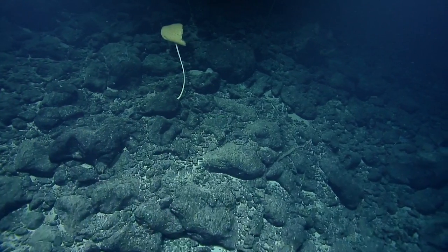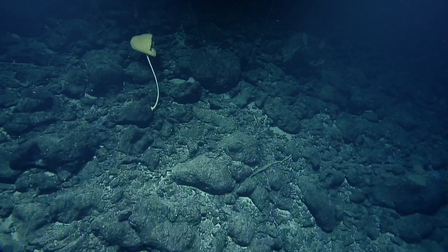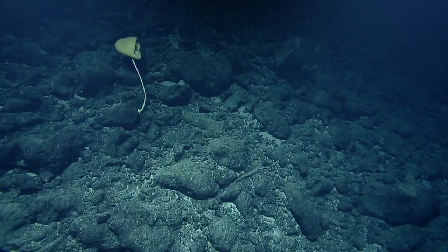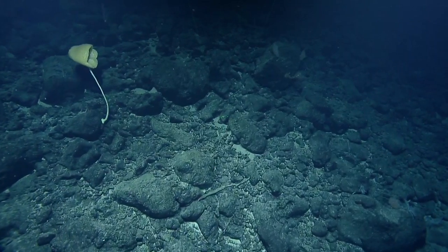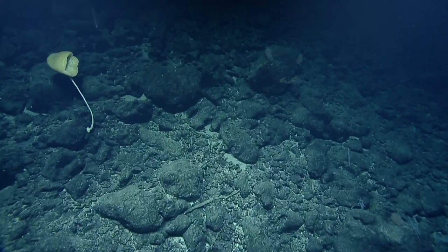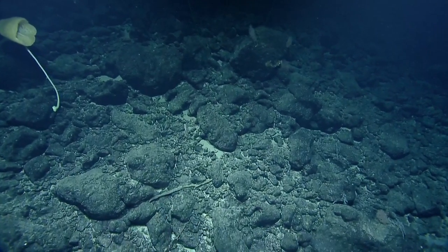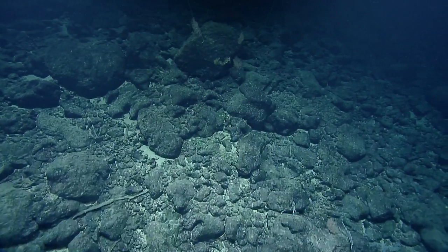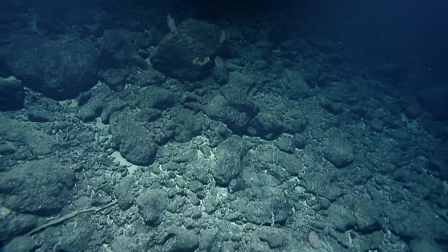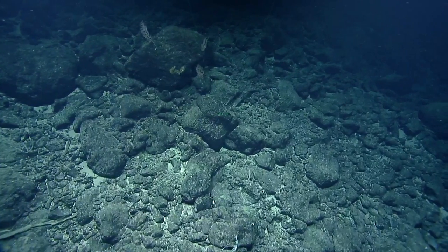Let's see, so if it's moving from right to left, it's moving from 270 to 190 or so. Current. Yeah. How does that match up with your deep sea current models? This one's coming from west to east. This one's gusting. West to east? That does not match.